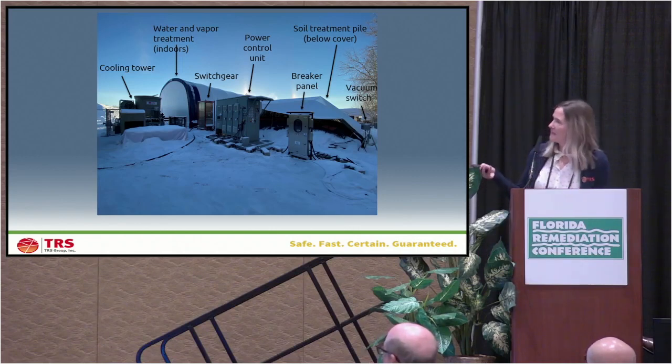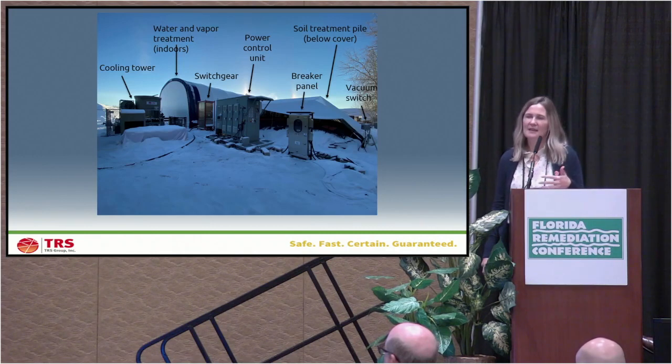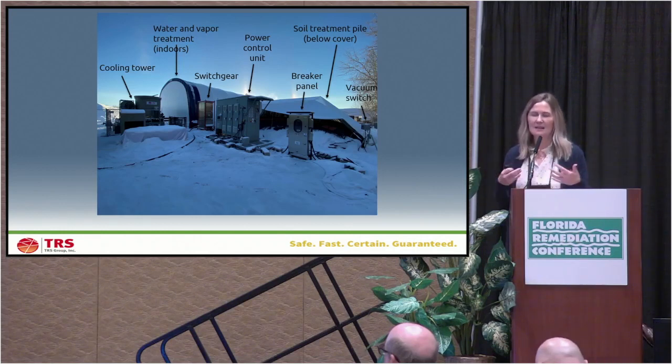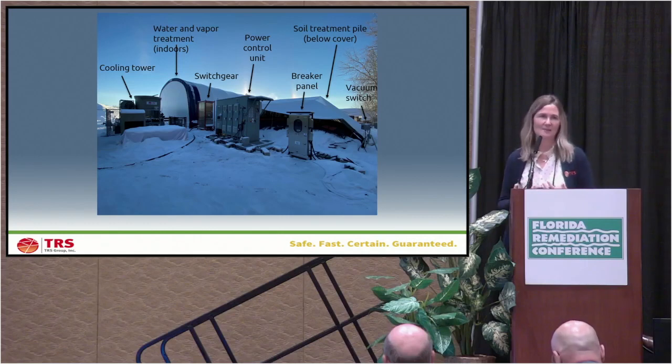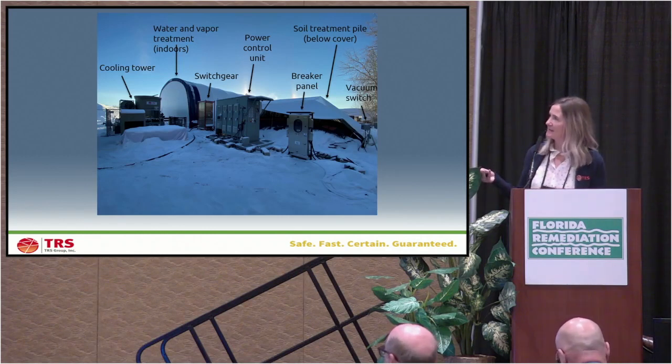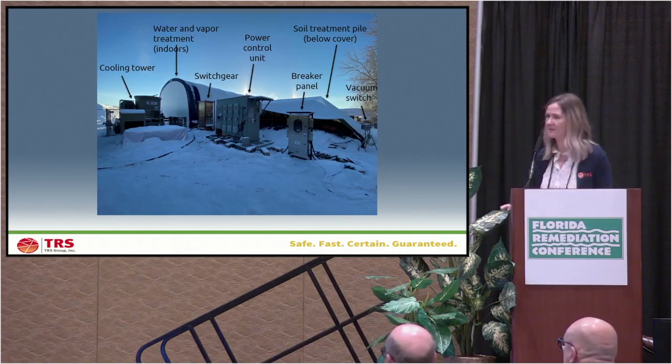And then over here in the corner is a vacuum switch. We like to monitor vacuum within the area that we're treating. So this is actually monitoring the conveyance system, making sure that we have pneumatic control over that soil pile. So we are applying a vacuum to the area that we're heating, again, to ensure that we've got that soil gas, the contaminants, being pulled through our treatment system. If this thing does not read vacuum, it then shuts down the heating element. So that's the idea with that vacuum switch there.